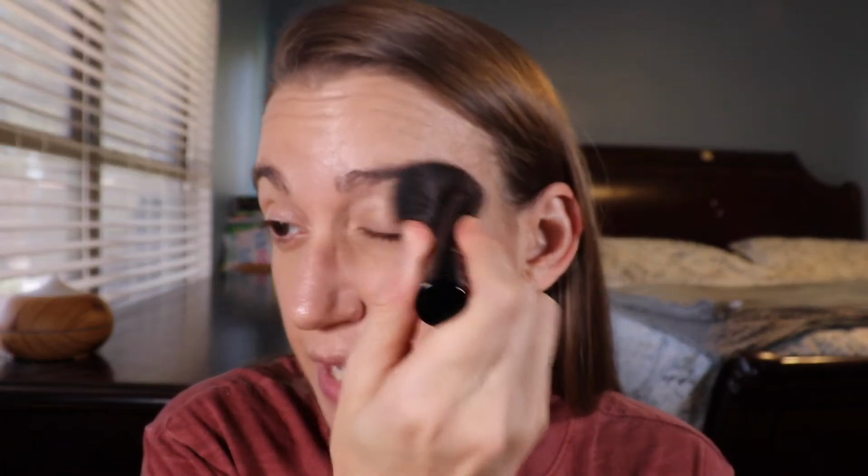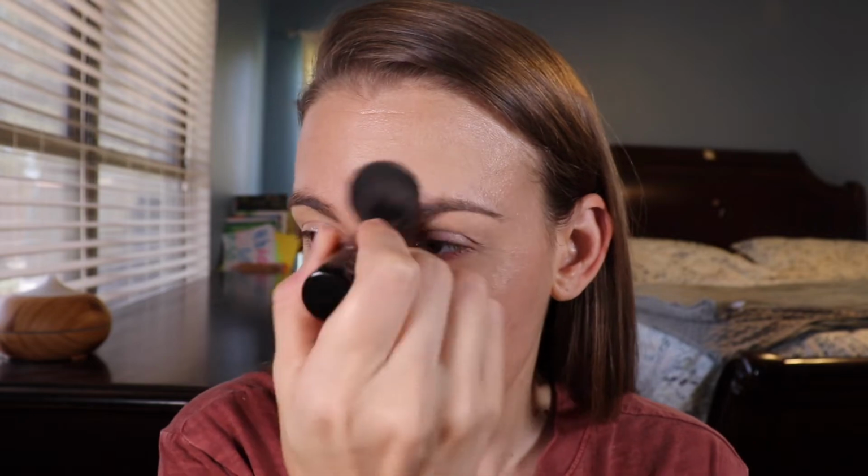I do have the little brush for it and I use it all over my face. I don't know if it's just meant to be used around the eye or whatever, but I do use it all over my face because I find it works well enough. I don't really need a giant brush. It works fine all over my face.